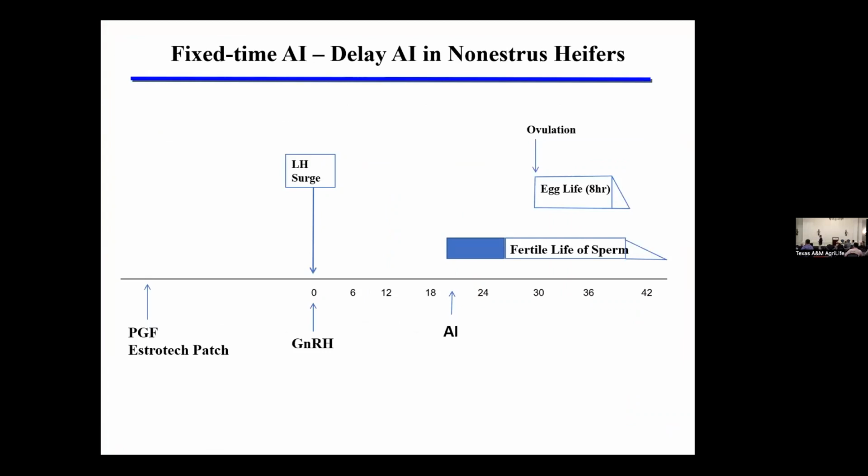Jordan Thomas at University of Missouri has shown this really nicely, where if you look at the idea of utilizing fixed time AI with delaying AI in the non-estrus females, okay? So the animals come in for the normal time AI, they don't show heat, so we can give them a GnRH surge, we induce them to ovulate, they ovulate 30 hours later. We delay insemination by 18 to 24 hours. And then at this point, you start to overlay the sperm and the egg's lifespan.